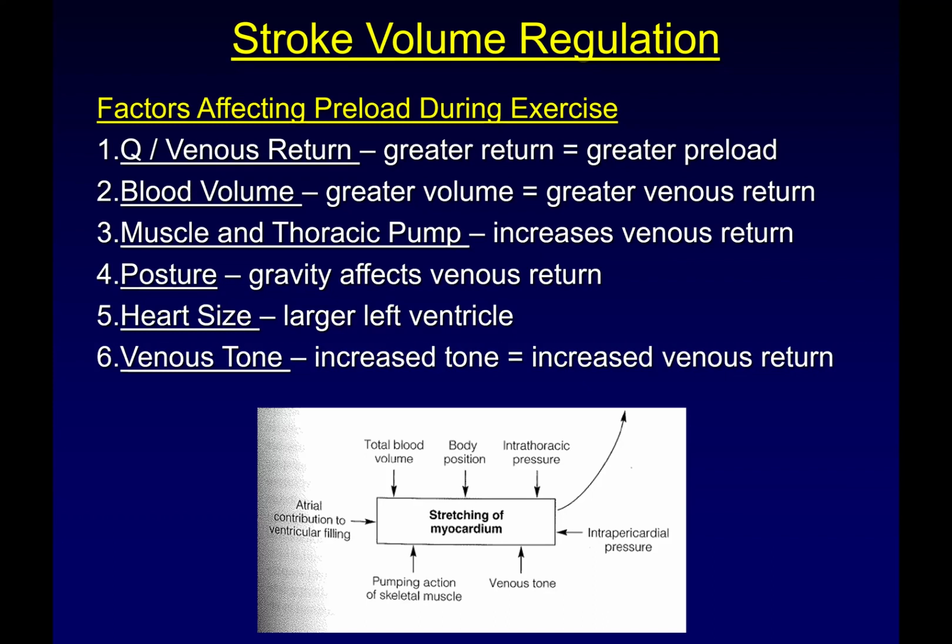Okay, so that's kind of how we're going to try to regulate these things. But preload is one of the big things. Okay, preload is a very, very big part of regulating stroke volume.